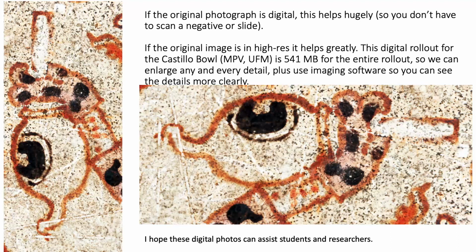I've mentioned it before, but now's the time to really get into that, because the Maya clearly knew about toads, but they didn't throw them, as far as I knew, into just vats of pulque.